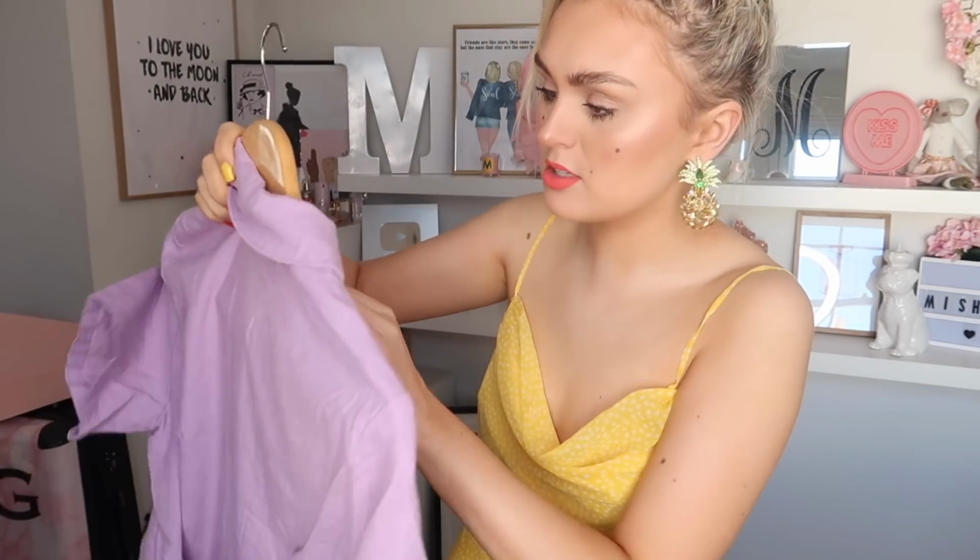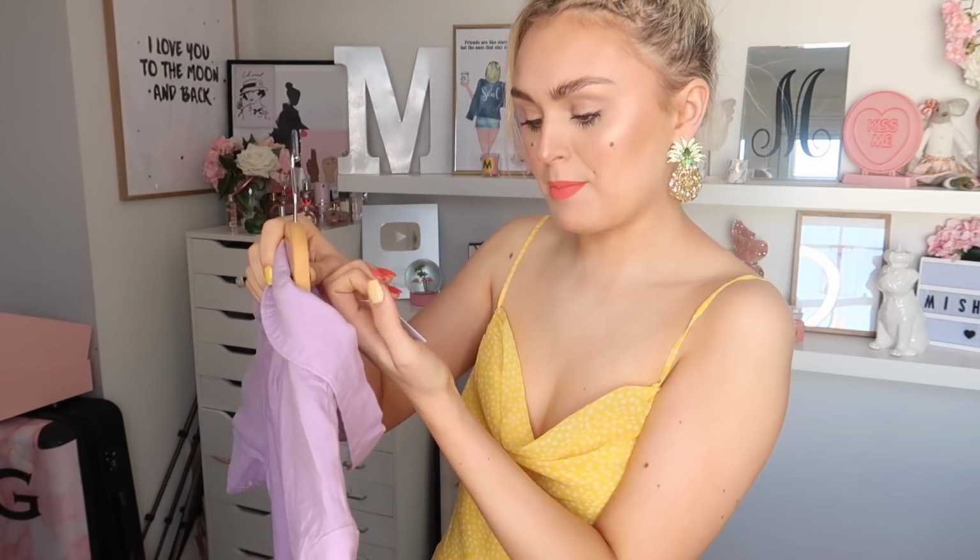It's in this sort of soft canvas. It's in the nicest lilac color. It has a little belt. And this bad boy was £59 and it is a size small. I know Urban Outfitters is a little bit more expensive, but the quality really is there. So you are paying for the quality along with the item.